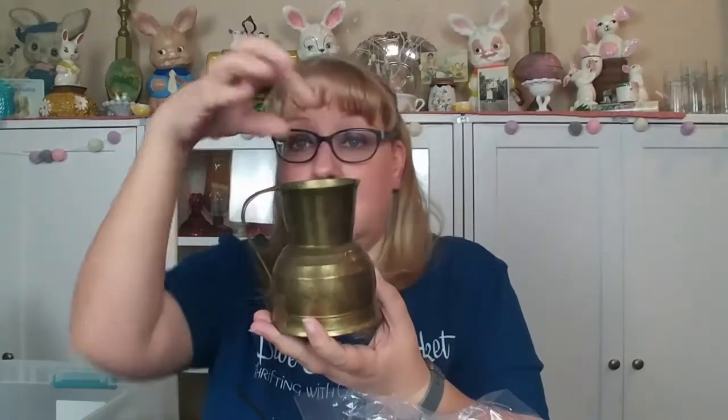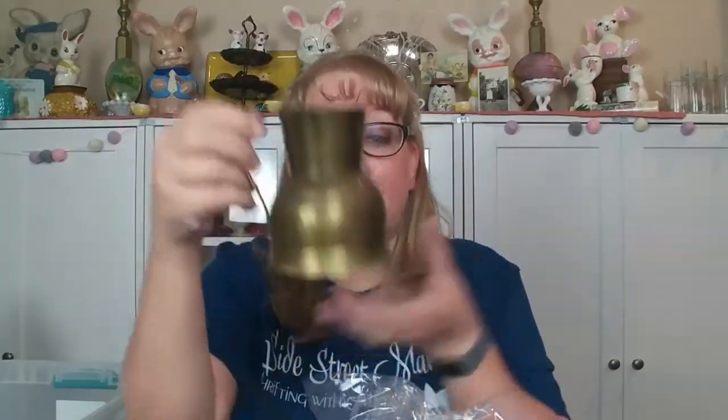And then I got this, which is just a little pitcher, but picture this with some beautiful succulents coming out of it. That would make a lovely brass planter. And then there is this big guy in there that is like a wall hanging or something. Oh, hold on, guys.